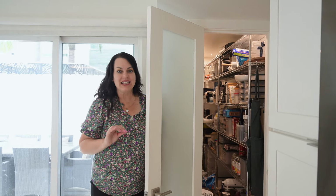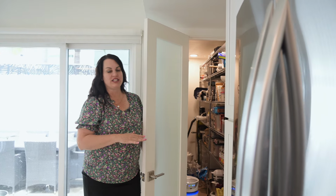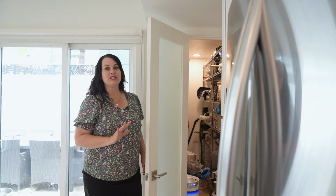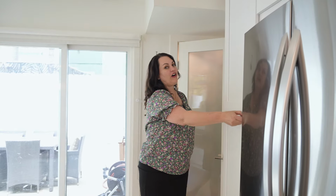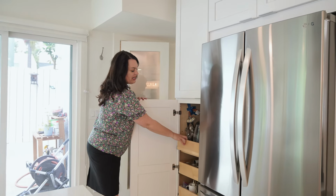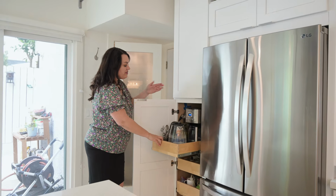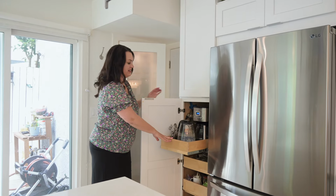One of the most fantastic features of this kitchen is this 8.5 foot deep pantry with shelving. You can store so much food and dishes and anything you need in there. The owner also thoughtfully did pull out shelves, drawers in the cabinetry. This one even has a plug in it, so she's got her coffee service set up right in there.